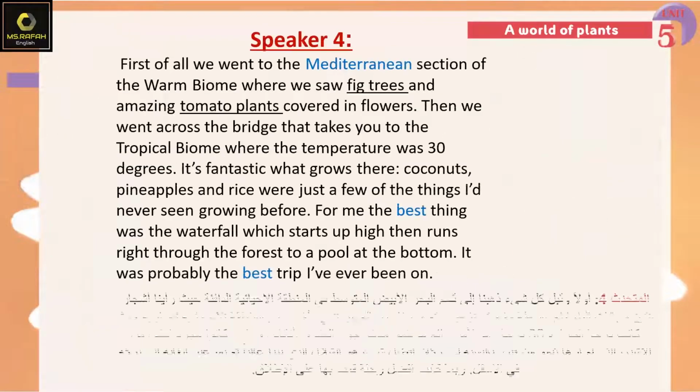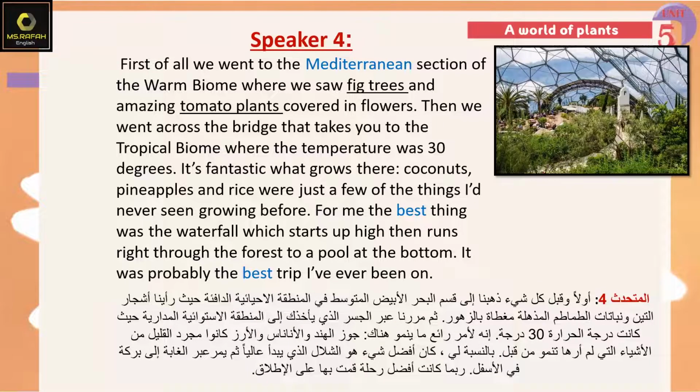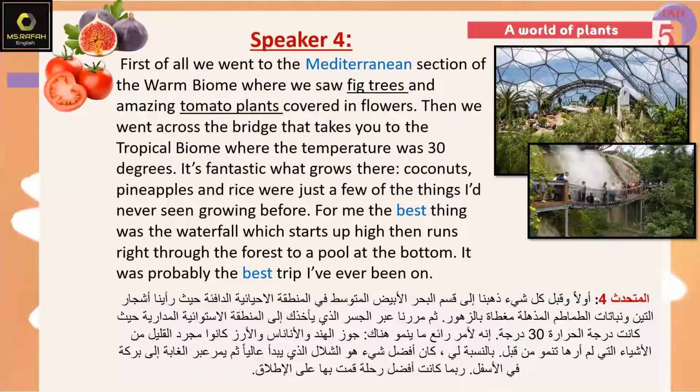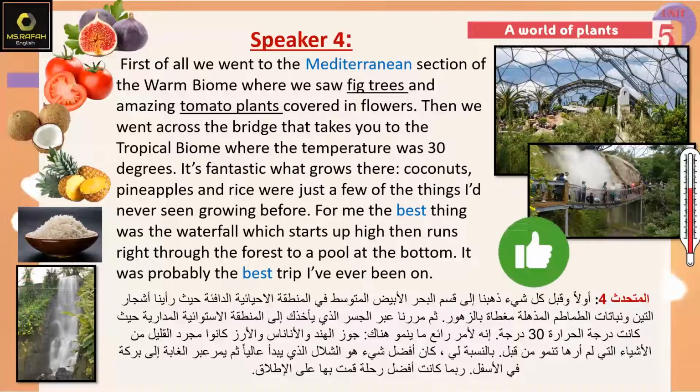Speaker 4. First of all, we went to the Mediterranean section of the warm biome where we saw fig trees and amazing tomato plants covered in flowers. Then we went across the bridge that takes you to the tropical biome, where the temperature was 30 degrees. It's fantastic what grows there. Coconuts, pineapples and rice were just a few of the things I'd never seen growing before. For me, the best thing was the waterfall, which starts up high then runs right through the forest to a pool at the bottom. It was probably the best trip I've ever been on.